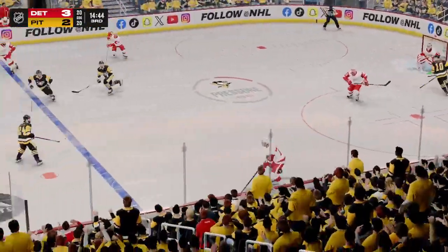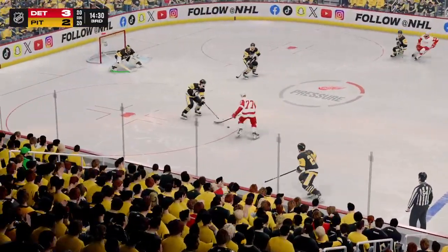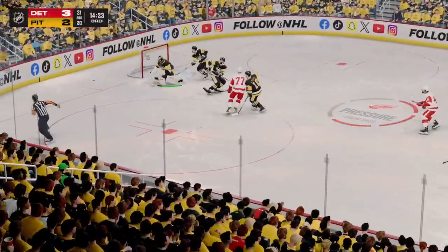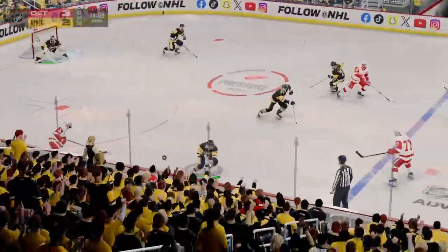Can't keep a hold of it as he's jostled off the puck. Down the left wing and into the offensive zone. Pokes it away to stay on the attack. Oh, he got a little sliver of it, and it stays out.